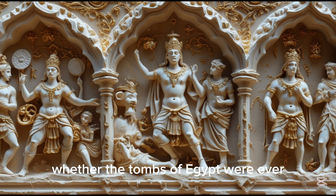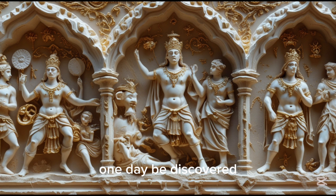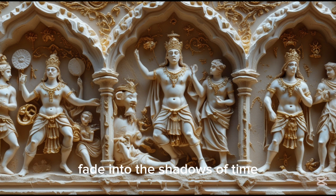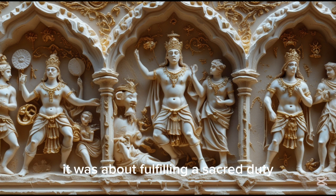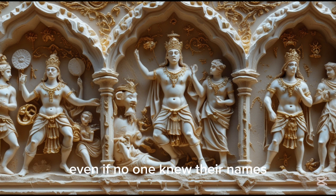Historians still argue whether the tombs of Egypt were ever truly meant to be opened again. Were they built with the idea that their contents would one day be discovered? Or were they meant to remain undisturbed, forever hidden from the world? Perhaps the workers themselves knew that their labor would one day fade into the shadows of time, but that didn't diminish the importance of the task they had undertaken. Their work was never about fame or recognition. It was about fulfilling a sacred duty, one that would resonate through the ages, even if no one knew their names.